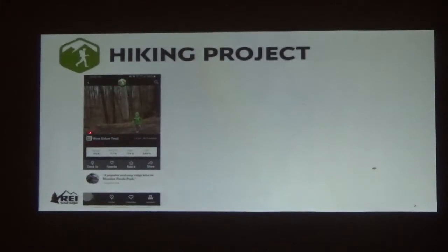So it'll give you some kind of general information. So you get elevation, ascent and descent. You get, looks like, these are your high and low elevation. There's some distance on there as well as some kind of general description of the hike.